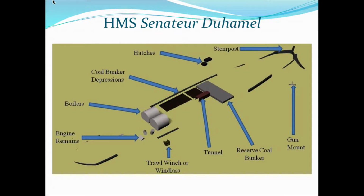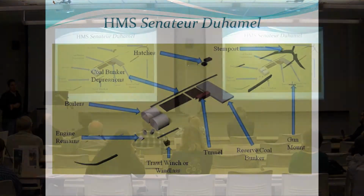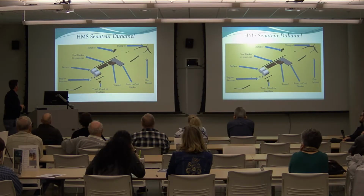And so I recreated a model based off of what I could interpret off of the photographic and the sonar data. This is what we came up with. Again, the boilers, not much, gun mount up here, and the reserve coal bunker and tunnel that would serve feeding the boilers and the engine.